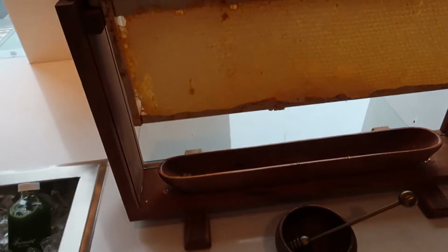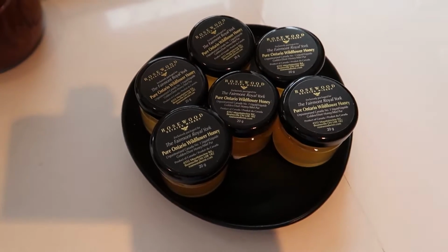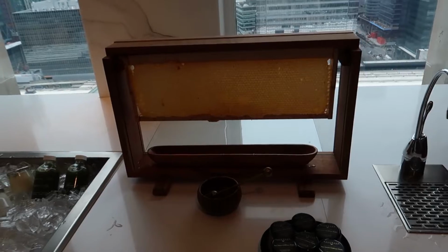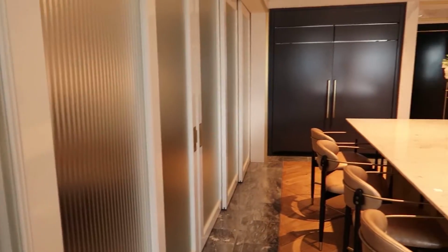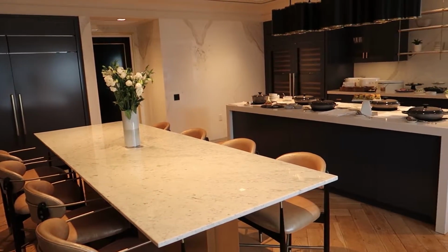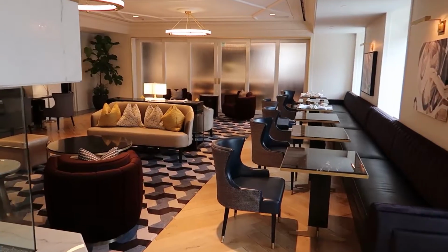And they have their own honeycomb here. So this looks like it's actually from Rosewood Estates. That's actually down in Niagara Falls area. But it's cool that they have this honeycomb here you can get some fresh honey from. And then this is what it looks like. It looks like a beautiful kitchen. Kind of make you feel like you're just at home in your own kitchen having some breakfast.